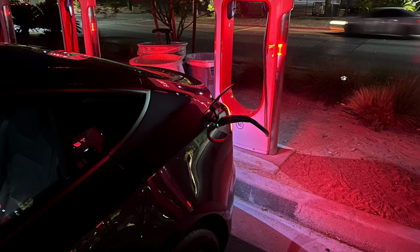I'm going to be making tons of content on what it's like going from a gas-powered RS3 to daily driving a Tesla. As you guys know, I still have my M2, so I'll be making videos on that as well. But we're going to have lots of fun with this Tesla. We're going to be doing tons of content, so definitely stay tuned.